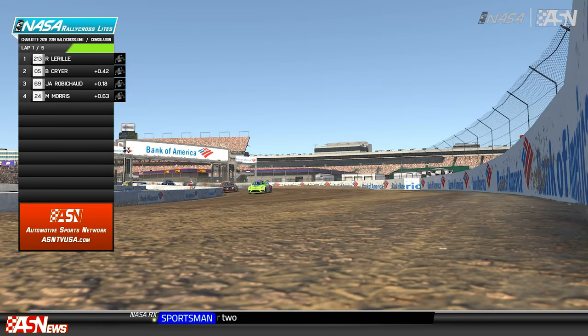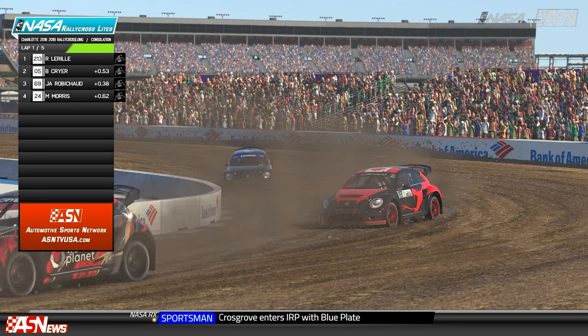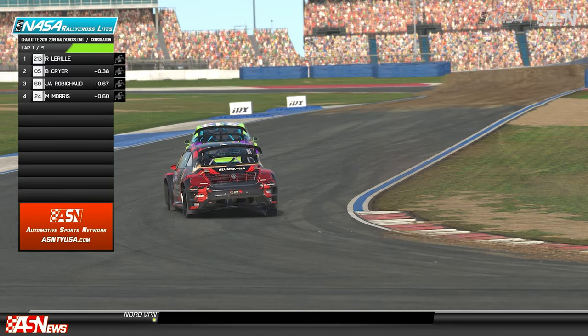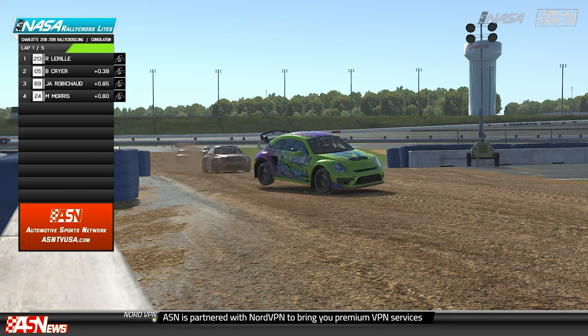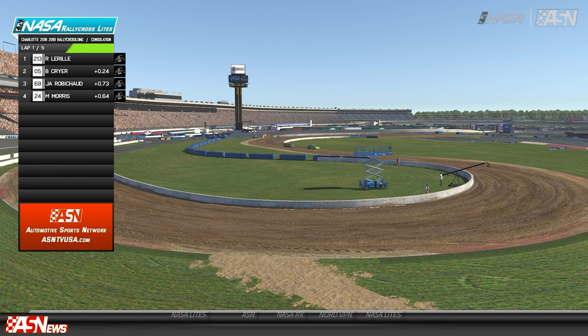Laurille had that issue on the final lap of the heat race, near the end of the heat race at least. And Cryer, a car length away in the 05. Remember, Bodie's one of the fastest guys in the Pro 2, Pro 4 trucks, and he's won an Endurance Cup here in Supercars in NASA Rallycross. So potentially a good omen for Bodie Cryer in the 05, the man from Texas.